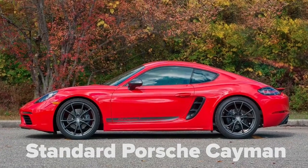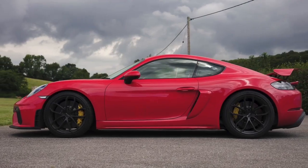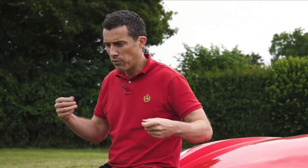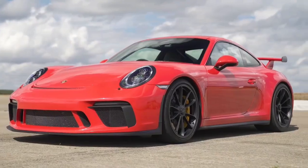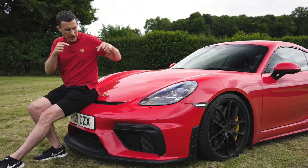So the GT4 has a bunch of chassis upgrades over the standard Cayman. For instance, as standard, you get Porsche active suspension management, so adaptive dampers, and the car is lowered by 30 millimeters. In fact, the whole setup of the suspension is a lot more focused than on the standard car. The components used in the front and rear axles are lighter for improved responses. Also, it uses the inverted dampers and control arms from the 991 generation of 911 GT3.